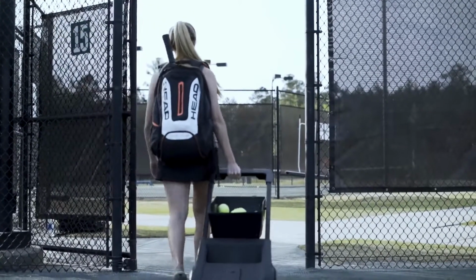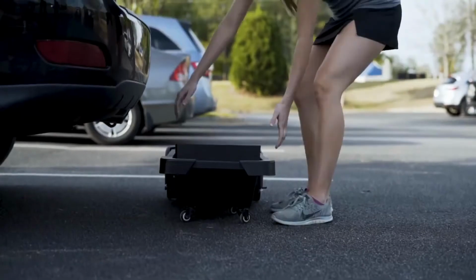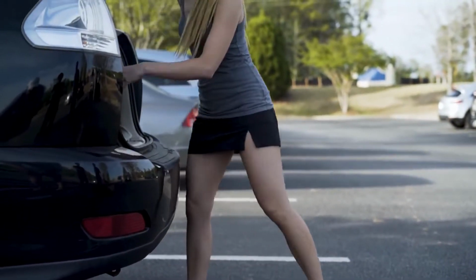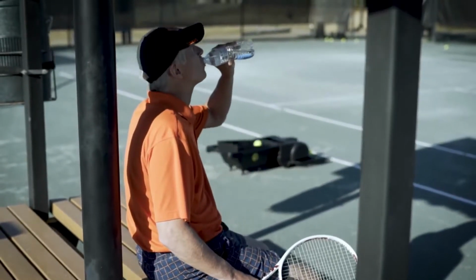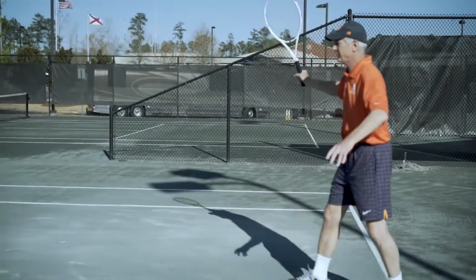Its portable design lets you pick up Tennabot and wheel it on and off the court, just like a suitcase. And when you're done, Tennabot's compact size makes it easy to fit in the trunk of your car. So, instead of picking up balls, players can relax, hydrate, or just keep playing.